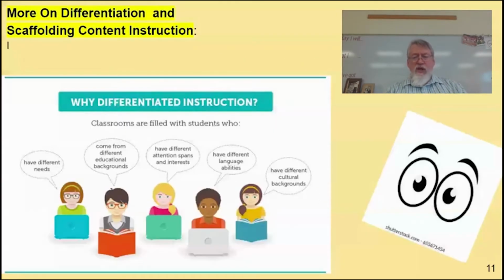And here's more on differentiation. I'm not going to talk about this, just give it to you. You can pause the video and look at it. It gives you some more information on why differentiate instruction.